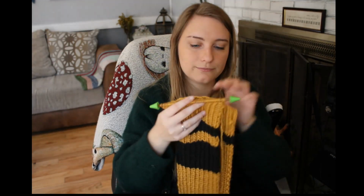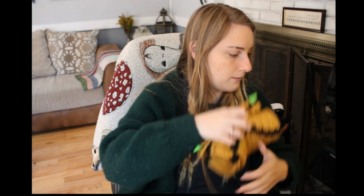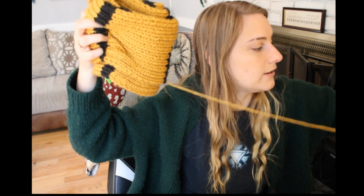Okay, so that's just a catch up on that. I'm almost done. I'm almost out of the gold color, but thankfully I thought ahead when I bought this and got 2 skeins of each color, so I won't have to worry about color lots being different.